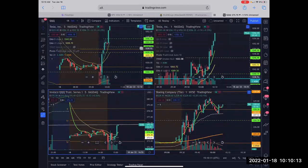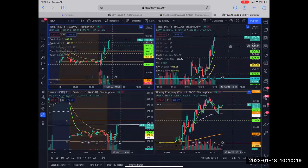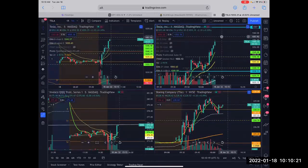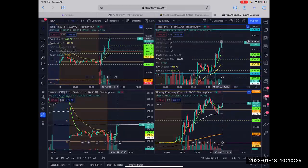Where does this want to go? Holy fuck. It's probably coming up to this pivot. Probably wants to come here. This is not joking. But when Tesla pulls back, we're going to catch it. Don't chase. Whenever you see stuff like this, unless you caught it at the bottom right here, don't chase.